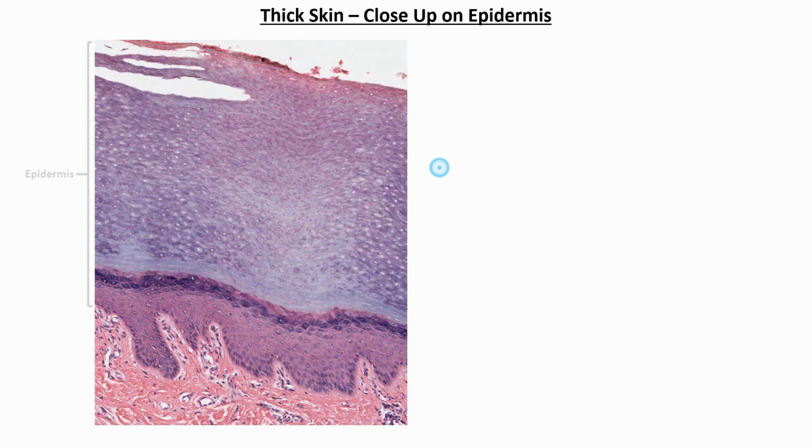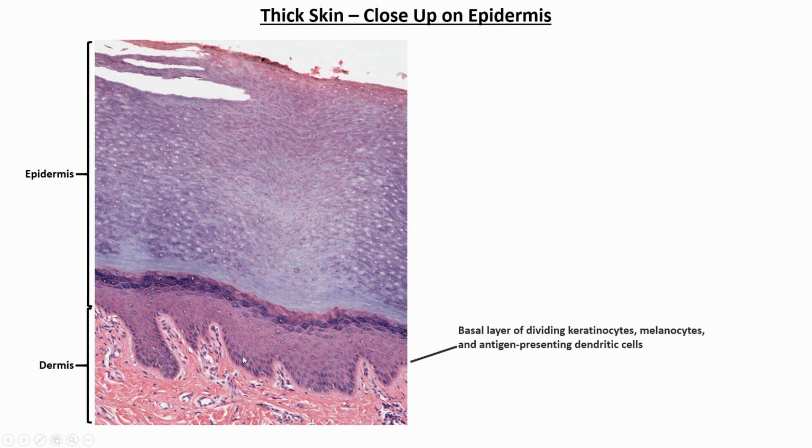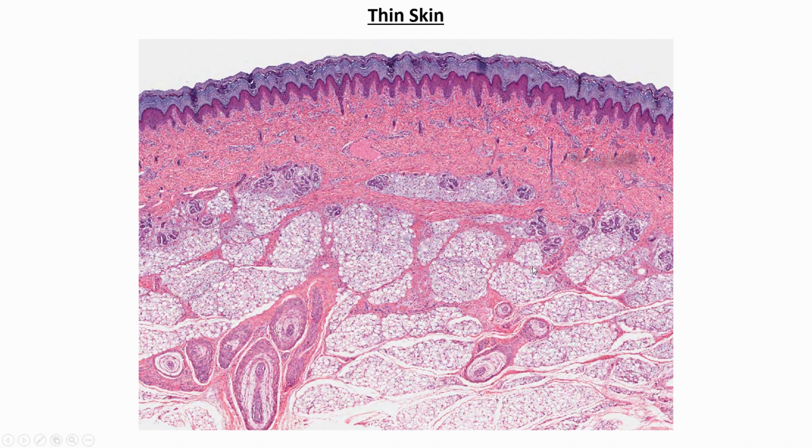If we take a closer look at the epidermis here, we can see this outer layer. This is the epidermis, and all of these cells are coming from this basal layer right here. So they're replicated along this basal layer, and they push the cells outward, and as they do so, they make keratin, they die and become flattened, and this is going to be the outer surface of our skin.